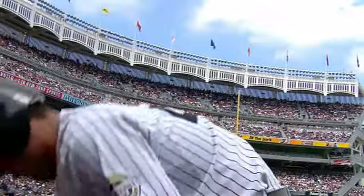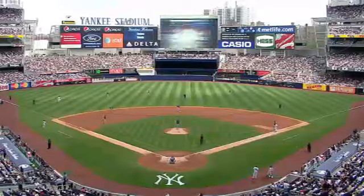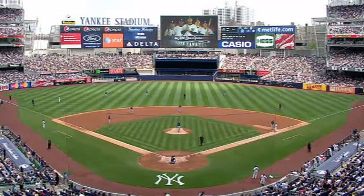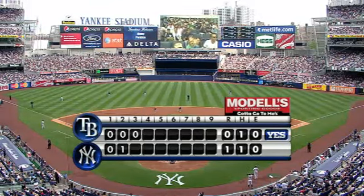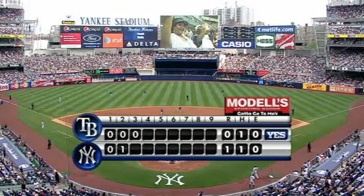Run to right center, his 8th of the year, 561st of his career. It'll now be Cabrera, Cervelli, and Jeter, 8, 9, and 1 in the Yankee order against the young left-hander for the Rays. The Modell scoreboard: 1-1-0 Yanks, 0-1-0 for Tampa Bay. And Modell's is the official sporting goods retailer of the Yankees.